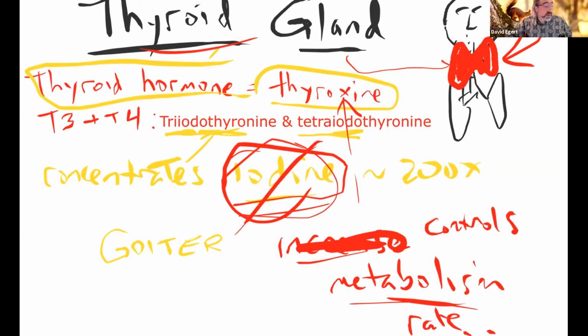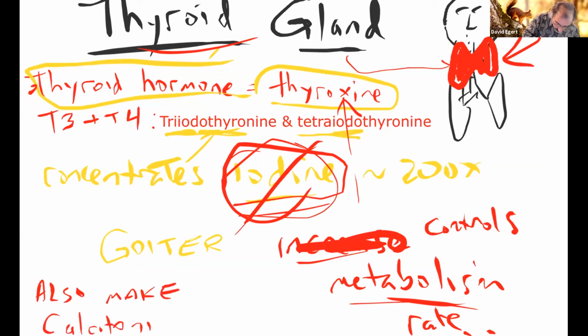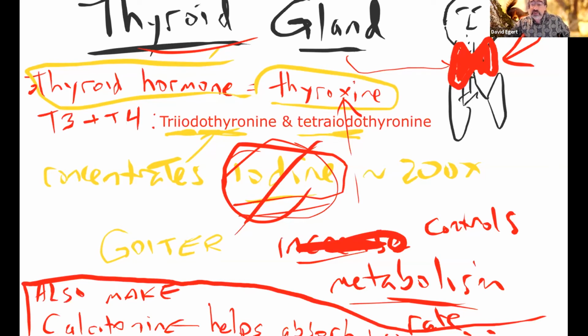The thyroid gland makes one other hormone, which you should know about. Calcitonin seems to be important for helping absorb and store calcium. There's going to be another related hormone from the parathyroid, which has more dramatic effects on calcium balance. The calcitonin, I don't know as much about. The other one, parathyroid hormone, I know more about. But the thyroid gland makes calcitonin, which helps absorb and store calcium.